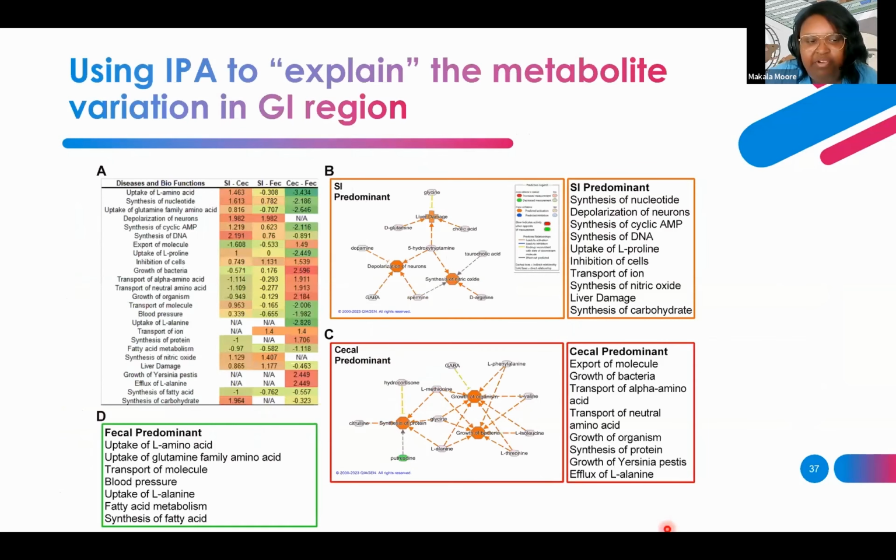And something that we did, which I really liked, was that we used this computational tool called Ingenuity Pathway Analysis, or IPA, and we mined the human metabolome database. We put in the levels of metabolites that we saw, and it gave us pathways and things that were related to the metabolites. So I like this because we were able to see a lot of expected differences between the regions. Like in the small intestine, you see some depolarization of neurons and cyclic AMP that's related to the enteric nervous system. In the cecum, you see that the metabolites are related to bacterial growth, which makes sense.